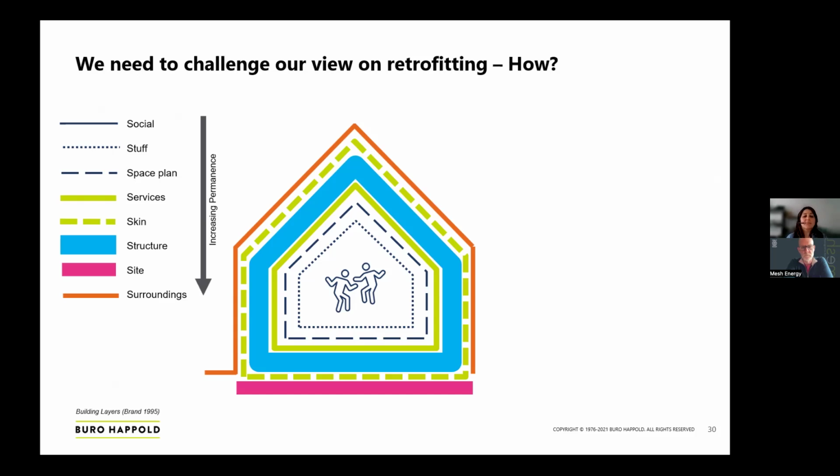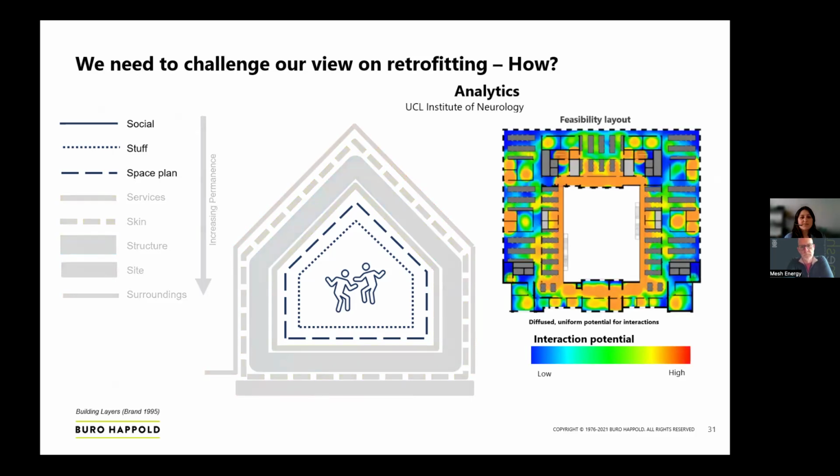And then moving into the more permanent elements of a building. So structure should be there for the lifespan of the building, so around 50 to 60 years, which can be extended as well. And then site and surroundings, which are a lot more permanent. So taking different retrofitting examples that I know of from Buro Happold, this is where I can see the different levels of permanence really being addressed here.